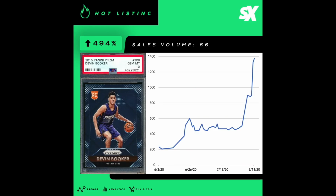Moving on to the next card, we have the Devin Booker 2015 Prism PSA 10. Devin Booker had an incredible NBA restart. The Suns went 8-0. Booker was lighting it up every single game. The reason why they didn't get into the play-in game was because the Blazers beat the Nets on Thursday night. So unfortunately, Devin Booker could not get into the playoffs, which stinks. However, the card absolutely exploded.